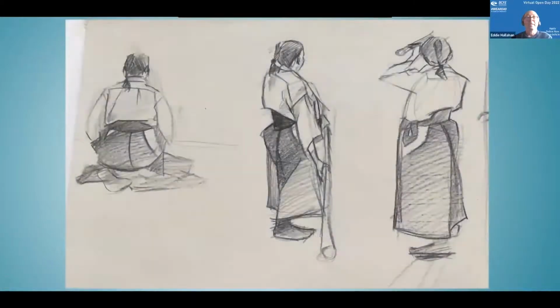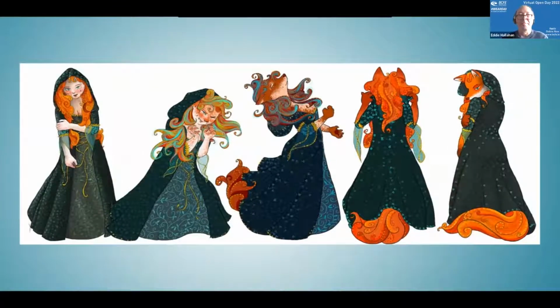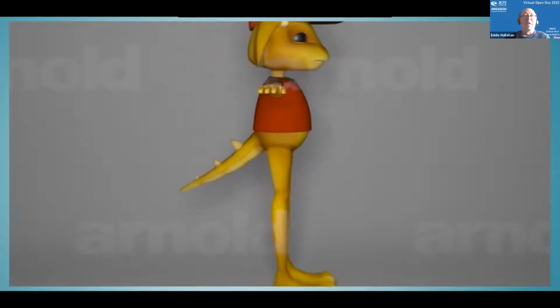Can we move on? Okay, there you are. These are obviously from life drawing. The life drawing module starts with basic anatomy, moving on to tone, color, texture, volume.